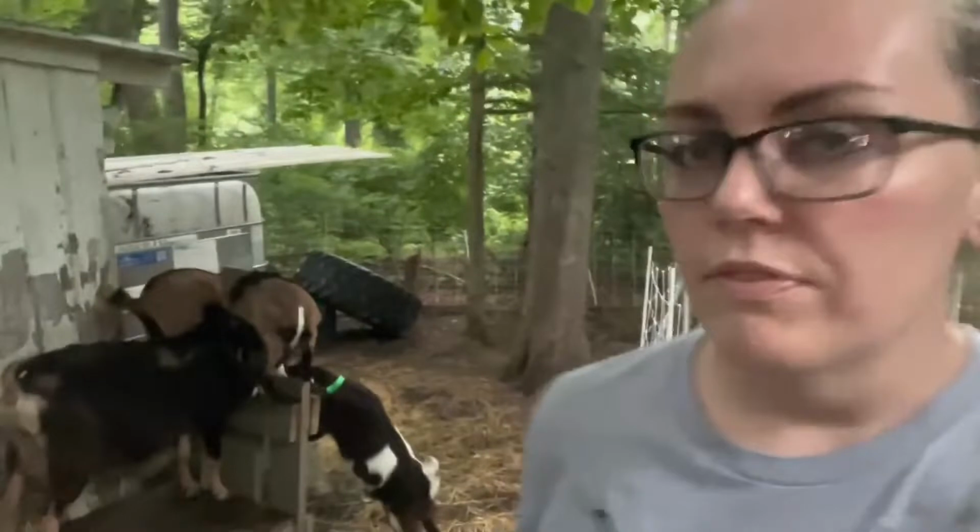And it went well. Most days I was getting like a pint, which when they were first born, I was probably getting more like a quart. It started to go down to maybe a pint to a half a pint some days because they're getting bigger and so they're drinking more. Now they are starting to eat hay. Obviously they're trying to get to some of her grain.